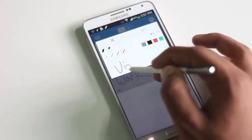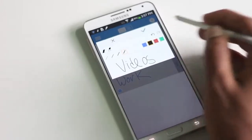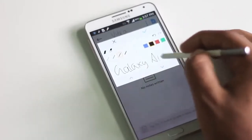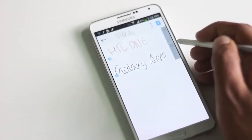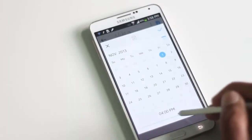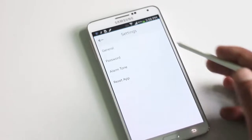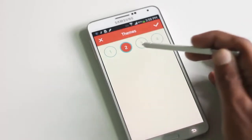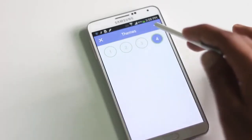In this application, you can organize tasks by taking note just as in Notepad. Here, you can create various categories and include tasks inside of them. Changing priority of task is also very easy. The UI of this application is very clean. You can easily set a reminder so that the device will remind you at that time. From the app settings, you can set password, alarm tone for reminder, and there is a theme option letting you to choose between various themes. It's simply the best way to manage tasks for Galaxy Note 3.